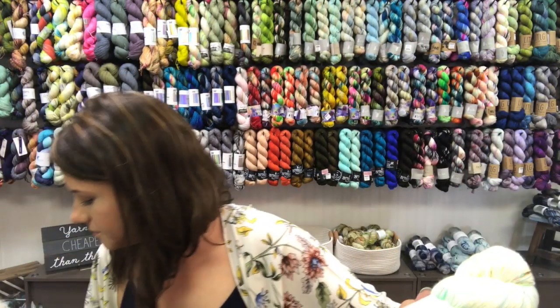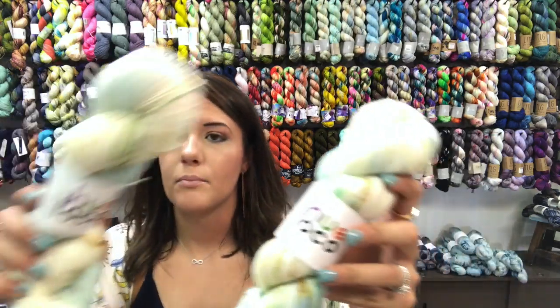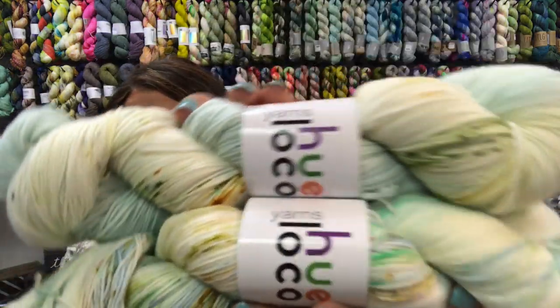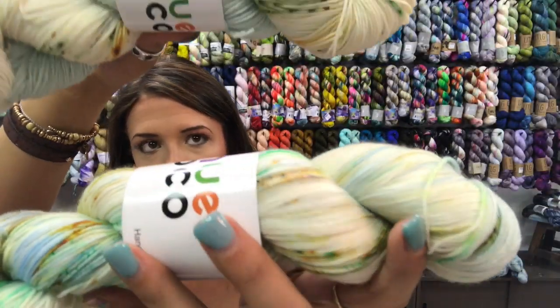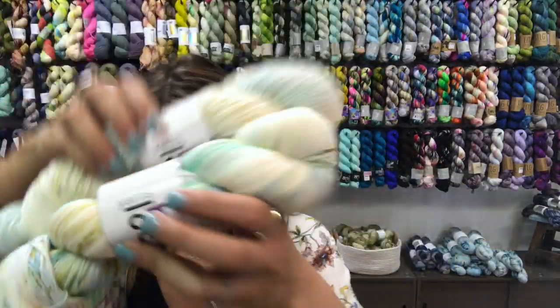What was this one called? Candy Apple. There they are next to each other. So on here they don't look as different, but this definitely has more blue and larger speckling.